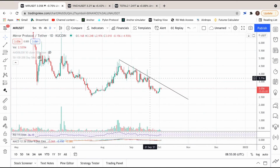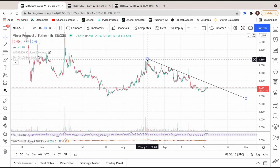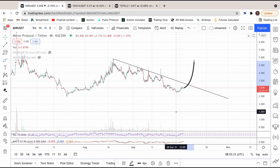Except in MIR's case, this is a huge falling wedge on the daily time frame, whereas a lot of charts you're looking at show the same thing but on the 4-hour time frame. You can see MIR has actually been falling since the 19th of August. So that is nearly 2 months' worth of downwards momentum, just finding resistance on top of this trend line right here without a breakout, whereas a lot of other coins have already broken out and gone on their run, right?